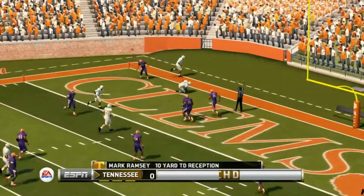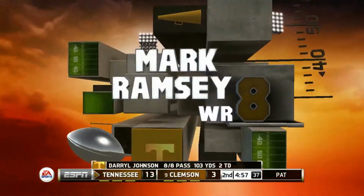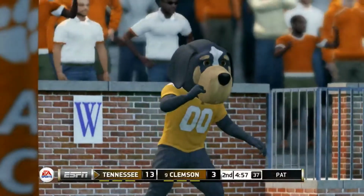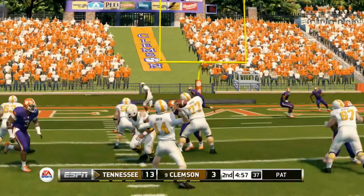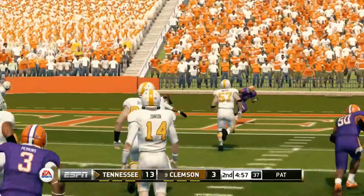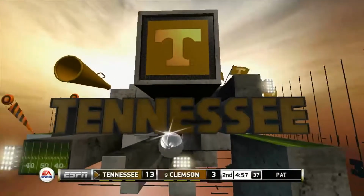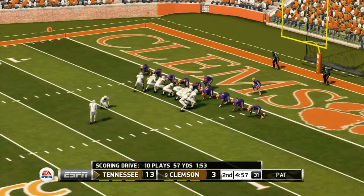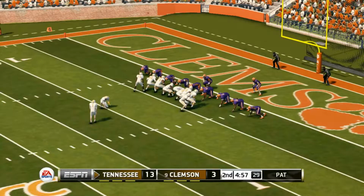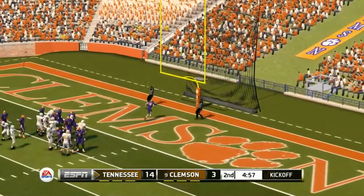Finds the man. Touchdown. Catch by the receiver for the touchdown. Anytime you're near the red zone, you got to keep an eye for this guy. They love going to him down here. It was a textbook post route, and the pass was right on target. And he tacks on the extra point.